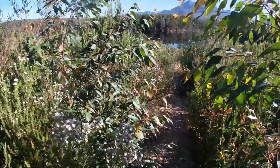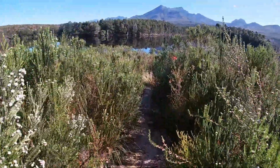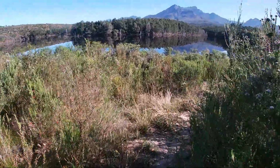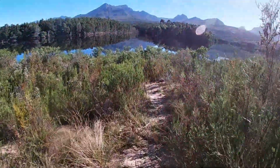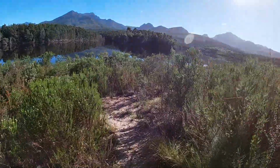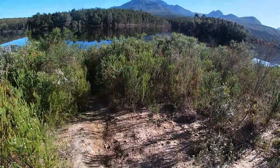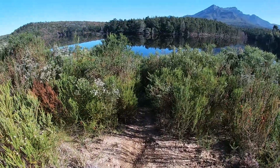Normally they create a path when it's worth it to get to some nice little spot. Maybe, maybe not. Let's see. Let's have a look here. Quite honestly, I think it just goes down to the water.